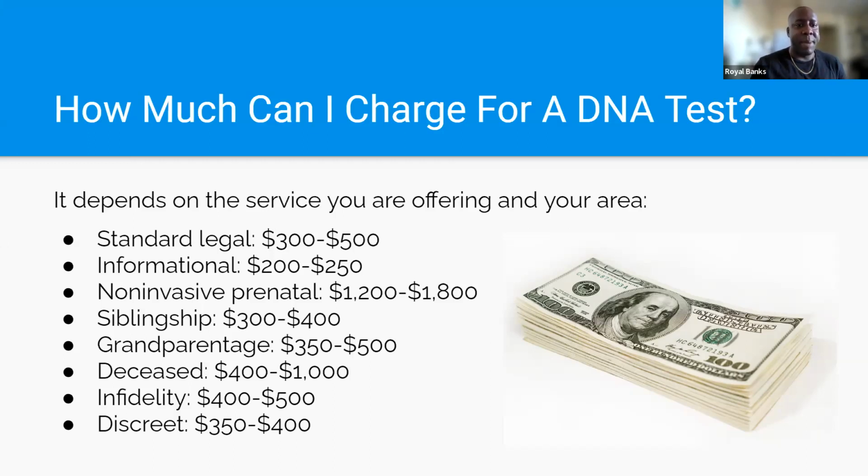So those are your other testings that you can see there: grandparentage, deceased. Some people, the alleged father may have died, and his body might be in the morgue. And sometimes somebody might call you and say, hey, can you come to the morgue and swab samples from his body? You can charge whatever you want for that one because that's a big one right there. You only get one chance to get that one right too.